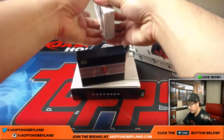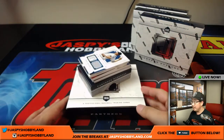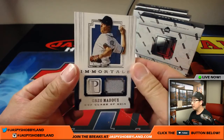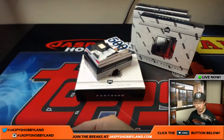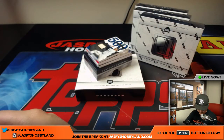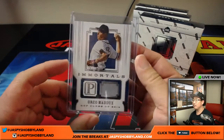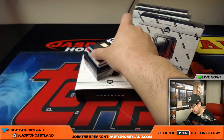I'm going to slow play this a little bit. There we go. All right. Good luck, boys and girls. Immortals Relic. Greg Maddux. Nice. 43 out of 99 for the Bravos. That goes to Ed. Nice start. I love these.